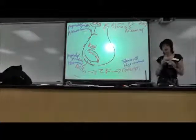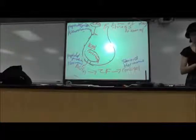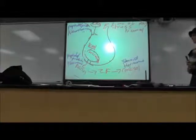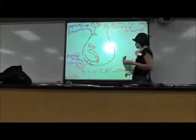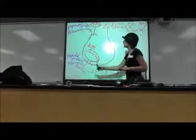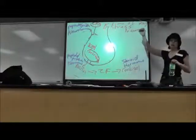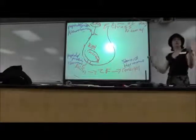Now, any questions on the HPA axis? So the regulation for both ACTH and for cortisol is hormonal. Yep, so ACTH is under hormonal regulation by CRH. Cortisol is under hormonal regulation by ACTH. CRH is under neural stimulation because of stress. I don't know what to call time of day. This is probably neural.